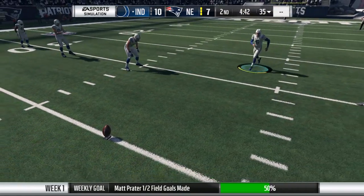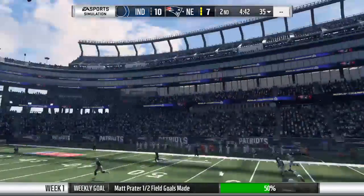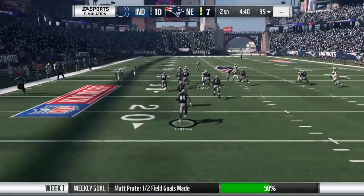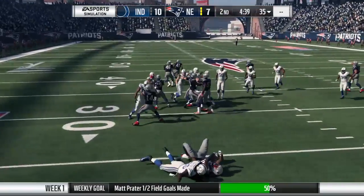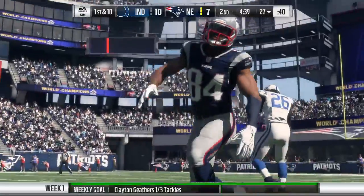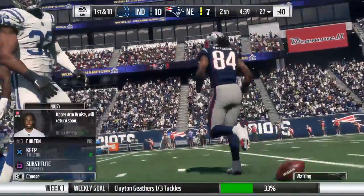Normally when you hold the ball that long, run that many plays, you end up in the end zone. There's a breakdown on the defense. Something happens. In this case, that didn't. But really good ball control by the offense. They're hoping that they can wear them down if they keep having drives like that.